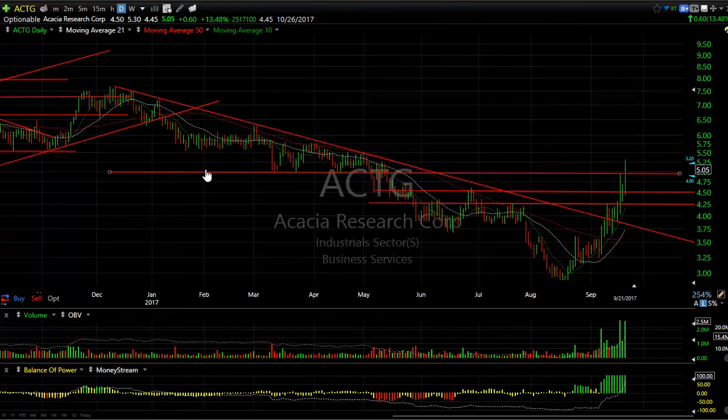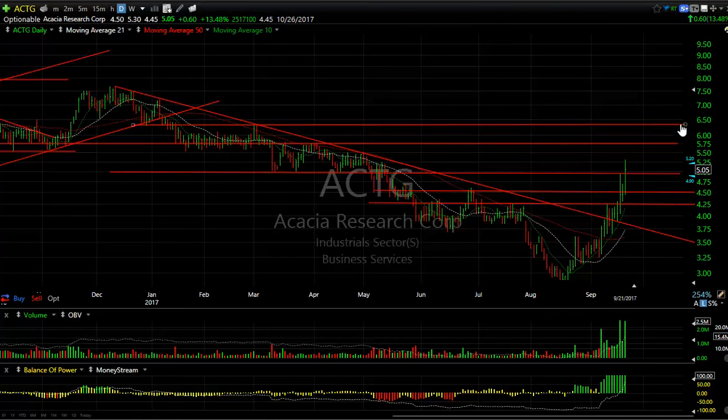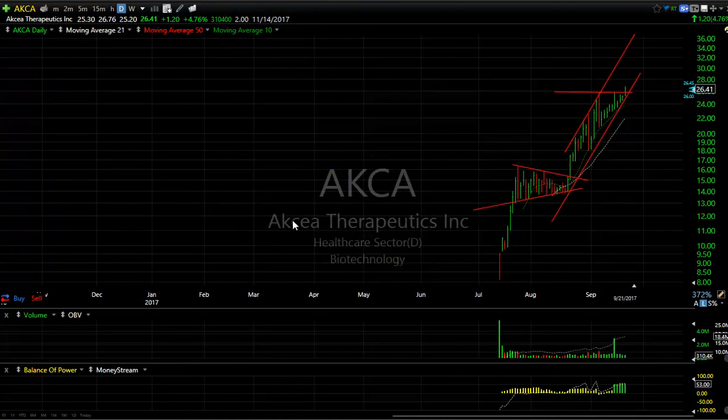Now it looks to me like the next target could be a test of that zone where the resistance is around 5.75, and then maybe we can get it up towards the 6.40 range. So let's keep an eye on this one for a follow through. But it's been strong, it's been long, the moving average got crossed over, but it's a little long in the tooth near term, and so you've got to watch this one for potential reversals as well.